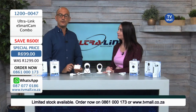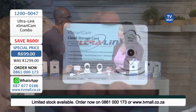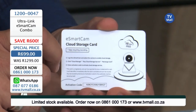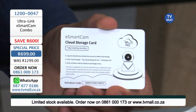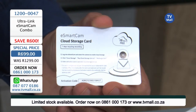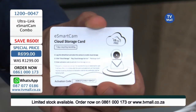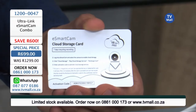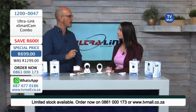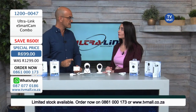And for 15, you get free 15 days of storage, okay, in the cloud, all right? And thereafter, there's a small fee, and it's a 7-day recycling. So for 7 days, it'll overwrite from 7 days ago. So if you're away for months or weeks, etc., it will be filming the past 7 days of history. So you can go back and just check what was going on in your house. Where did things go wrong? Insurance companies love this product, mm-hmm, as well.